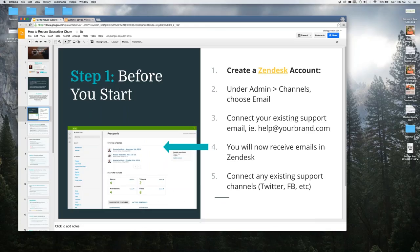In the age of social media, if you want to be servicing people on Twitter and Facebook faster, you can do so through Zendesk. Personally, it's a huge pain in the butt for me to have to go on Twitter and Facebook and reply to comments and messages and tweets and direct message tweets. Zendesk makes it a lot easier by pulling that all into one place.